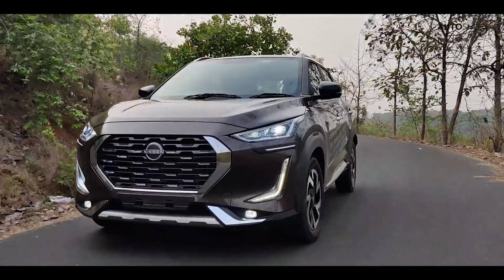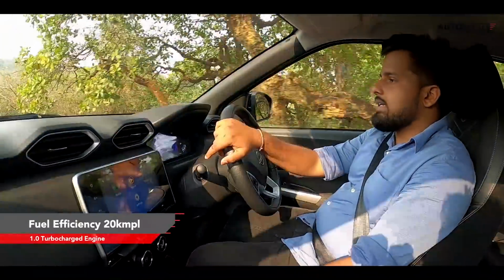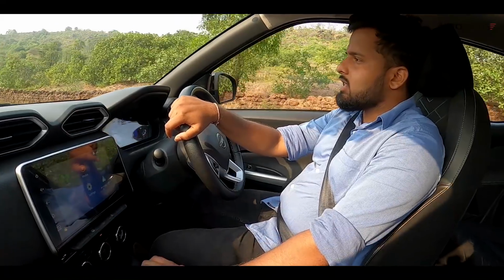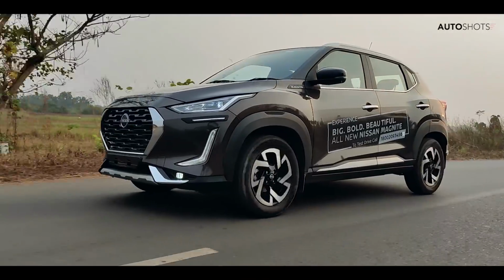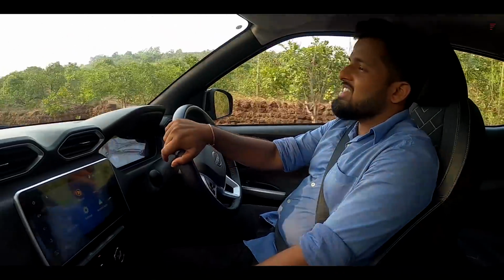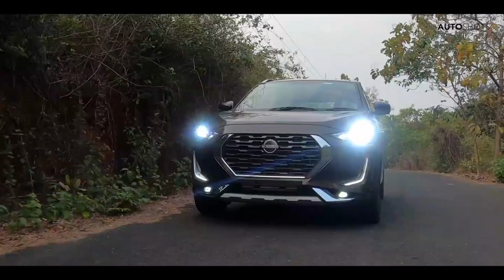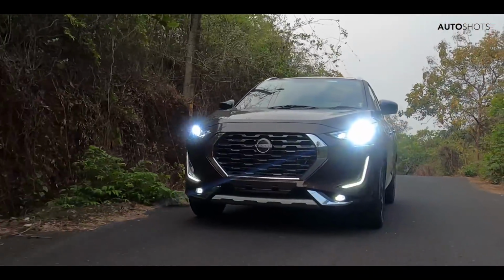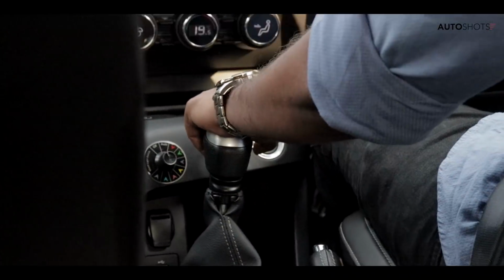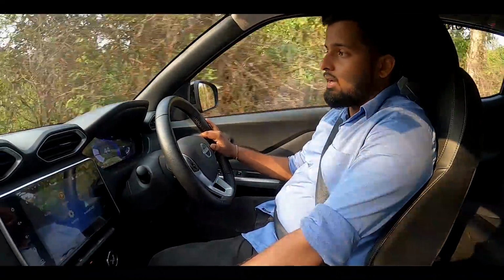This is where it's a make or break for the Nissan Magnite. Right now what I'm driving is a 1 litre 3-cylinder turbocharged engine that will give you around 100 horsepower. The engine is responsive because of the weight of the car. It's quite light compared to all the other cars in the segment. But the engine struggles at around 1500 RPM or anything below that. But post that, the car gives you torque like a diesel engine. Moving on, the gearbox is quite precise. All the gears slot in exactly the way you would like.